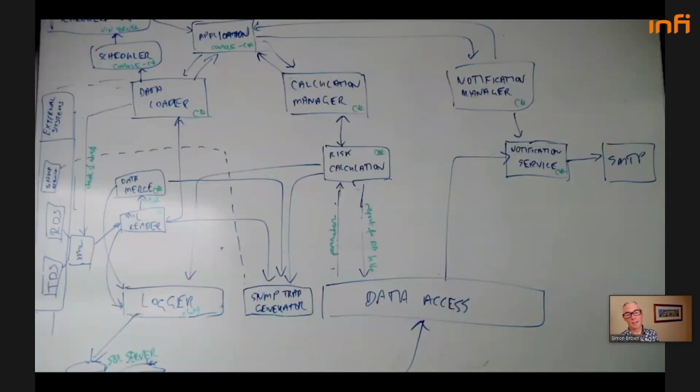This one here is like a bunch of C# things floating around a database. It's very easy to mistake this for a microservices architecture, I think, but I don't think it is. I think it's a bunch of C# services or components or modules sitting in an application, but it's not clear.